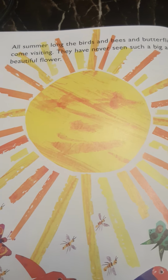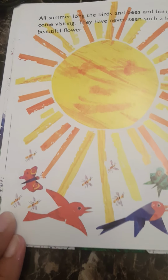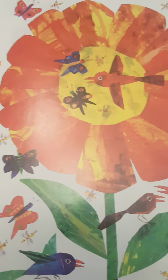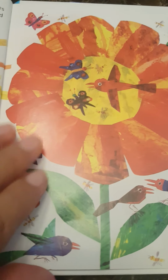Oh, look how beautiful. All summer long, the birds and bees and butterflies come visiting. They have never seen such a big, beautiful flower. Oh, look at that. I see butterflies and I see beautiful birds. Look at this, it is so colorful, this page.